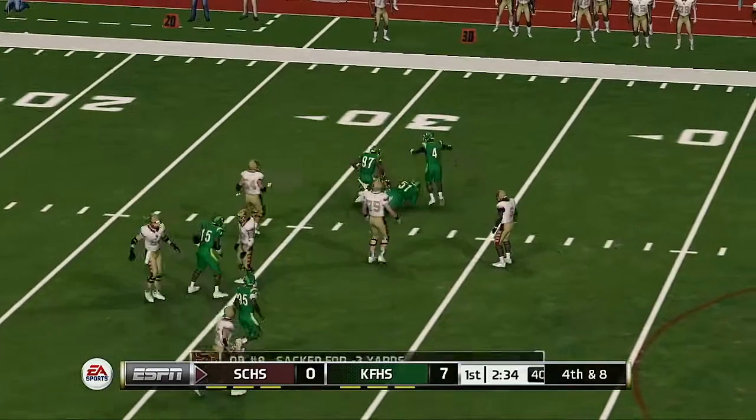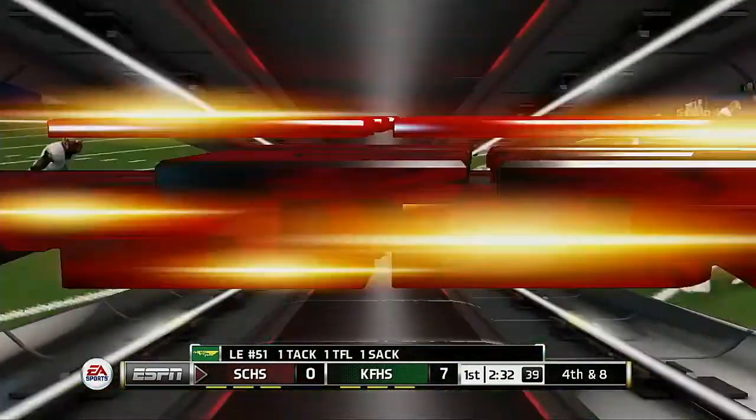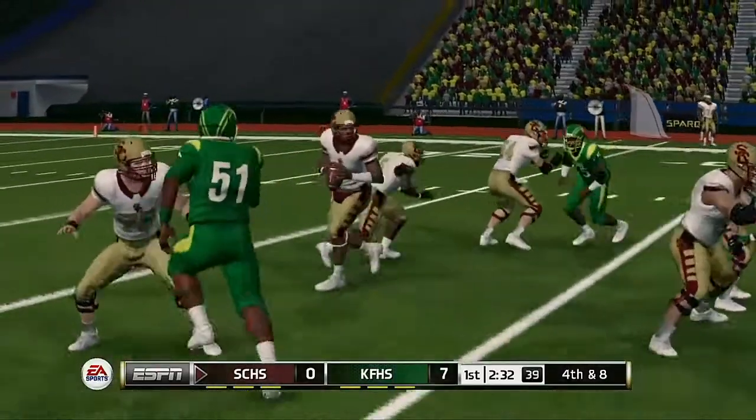Tries to buy some time. They bring him down. The defenders played the snap count perfectly. They found the path into the backfield and didn't let the quarterback get away.